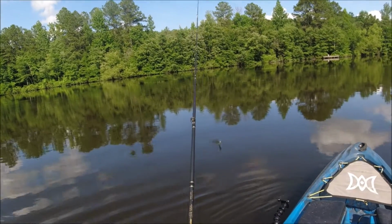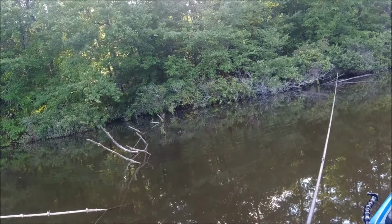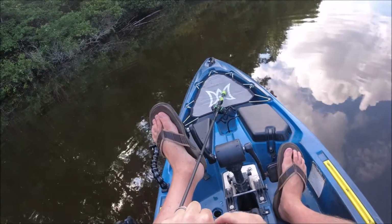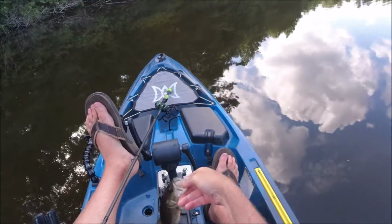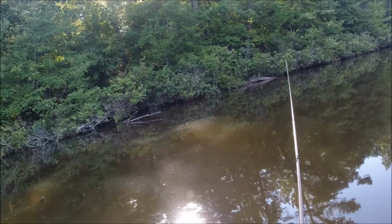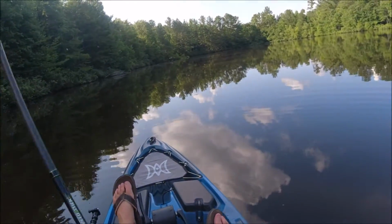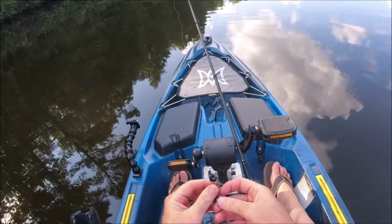I believe I missed a fish. Did I miss a fish? I believe I did. He hit right here at the boat. Little guy. Little guy. Fish had my tail. Did not have the hook.